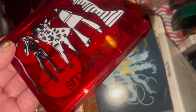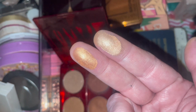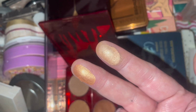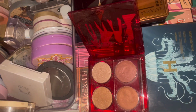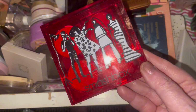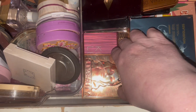Part of me feels like getting rid of this. Let's have a look. Okay, so that's the two highlighters. That one is definitely too dark, and that one I probably got 10 times over. Even that one looks dark. I think I'll declutter it. Not sure where it's going to go, but look at that packaging. Bougie. And it's Smashbox too, which was quite expensive.